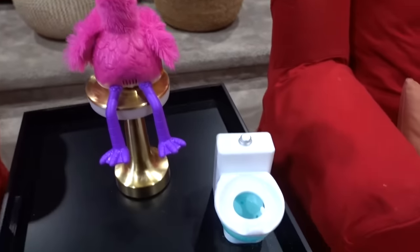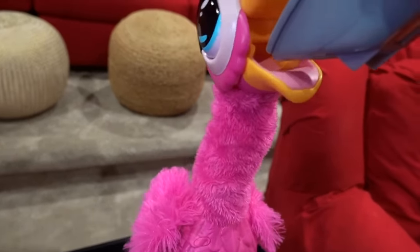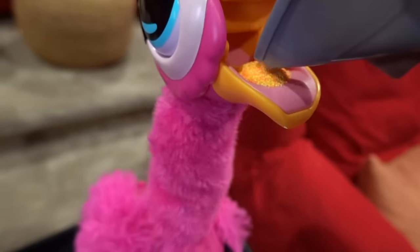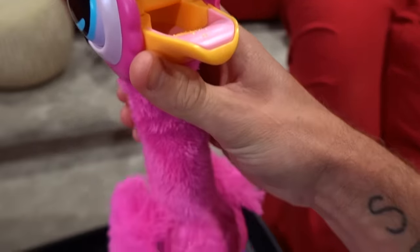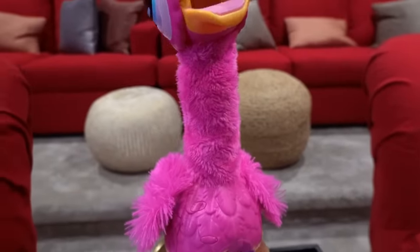Here we got Gotta Go Flamingo ready to eat. And he is copying me, pouring the food in his mouth, as y'all can see. There we go. All right, let's have him eat it. Oh, look, you can see it's going down kind of his neck. It's wobbling down.